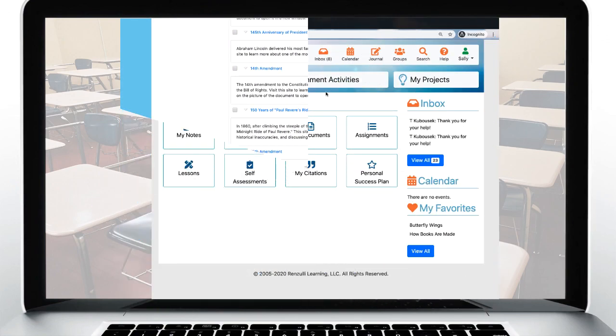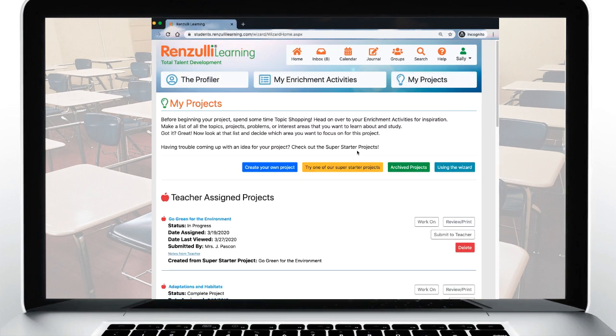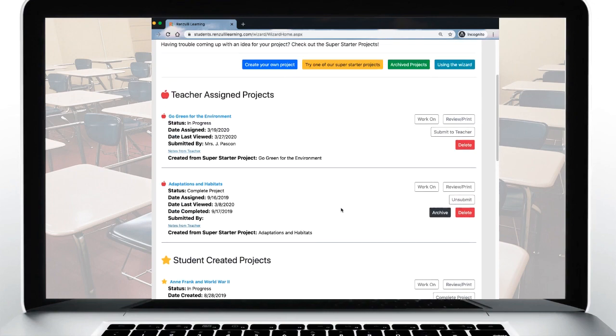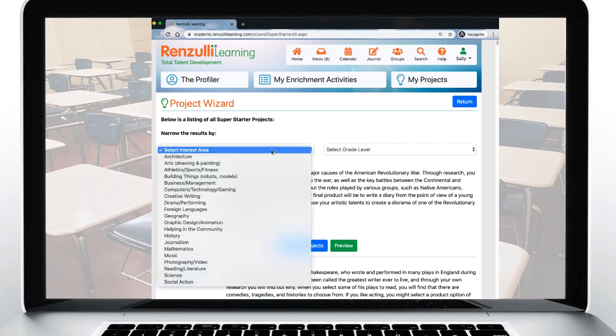PBL is easy with Renzulli Learning. Project-based learning, whether integrated with your curriculum or driven by students' passions, is efficiently organized with the RL Project Wizard. Teachers can design projects to distribute to the students, or students can be empowered to create their own. Explore the storehouse of SuperStarter Projects ready to go for all grade levels and interest areas.